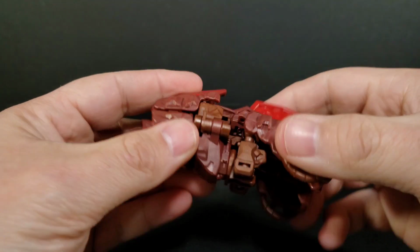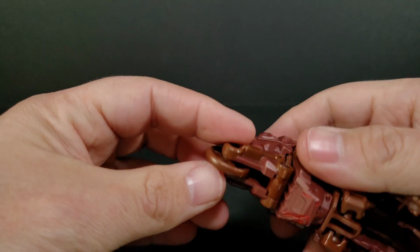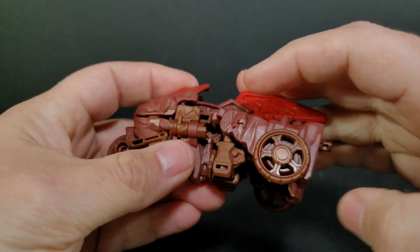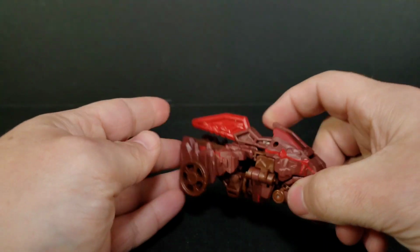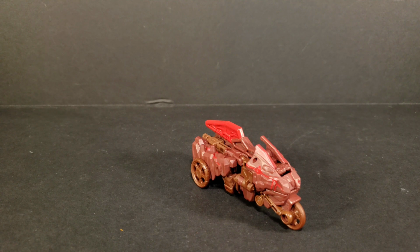He's got the two wheels. He rolls perfectly fine. No complaints there. These are just snapped-on tires, wheels. Yeah, nothing big there, but he looks pretty cool. I don't mind his alt mode. His robot mode, I think, is actually the winning look for this figure, which is unusual. Sometimes I like the alt modes better on these smaller guys.